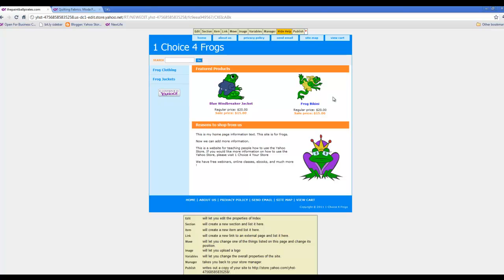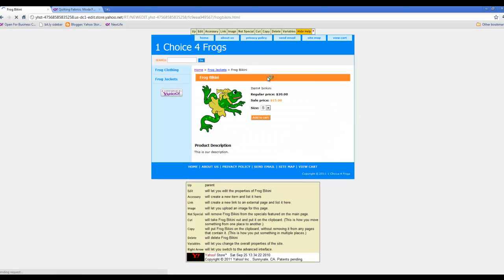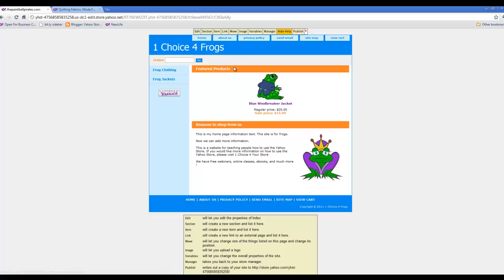Well, what if we add 20 products to our store and we decide that this product should no longer be a special? We click on the product and there's a button that says Not Special. Okay, Not Special.